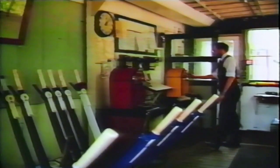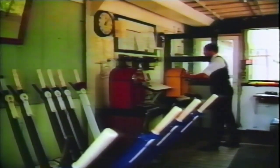This is the key token instrument which controls a single line from here to Pendray. There are a list of official bell codes, but there are also a number of unofficial bell codes, one of which tells the blockman at the other end of the section that the general manager is entering the section.